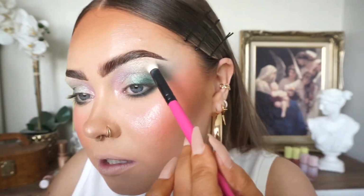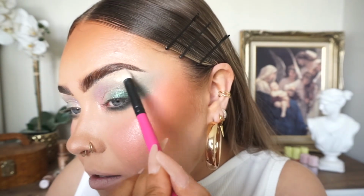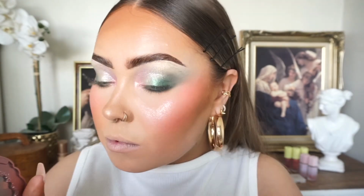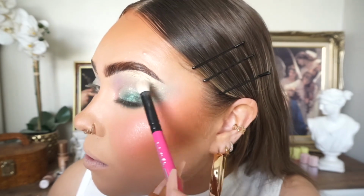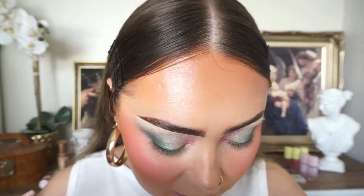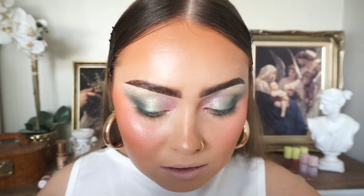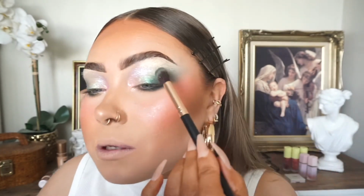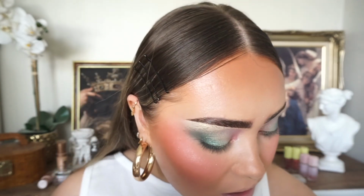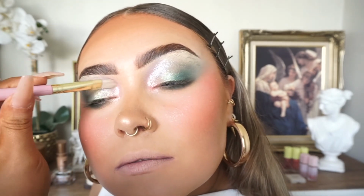This would look so much nicer if I didn't have hairy eyebrows, or if I didn't need my eyebrows severely done. Oh yeah, that's pretty. I'm just trying to use as many of these shimmers as I possibly can. I think I've actually used them all, because the rest are mattes. Let me see, I'll just blend this out a wee bit. I'm gonna apply a wee bit more of the purple that's just in the inner corner here.